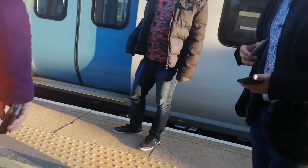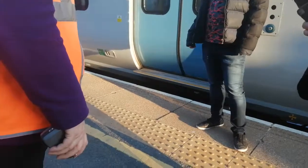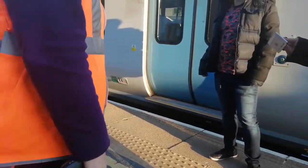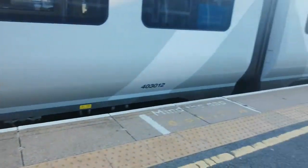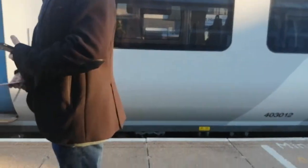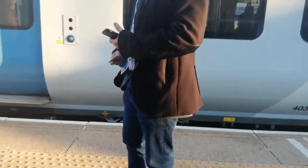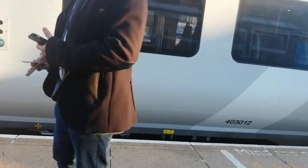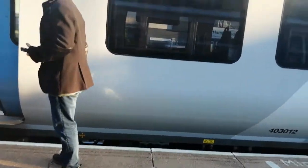So what if I took the tube, can I claim? If I took the tube, you can claim Delay Repay, you can claim back on what you've spent on this journey, but I haven't gone to the other side. It doesn't matter, you got off here, so if you tap out. I just came in here to take the train in. Yeah, you can tap out, but you won't be able to claim anything. It's closed. This is terrible.